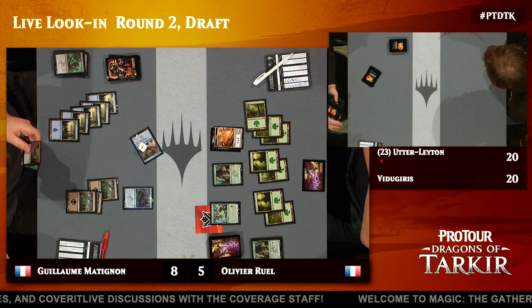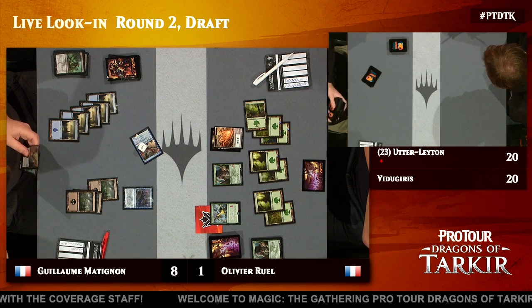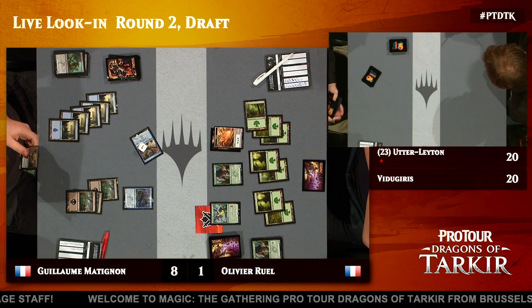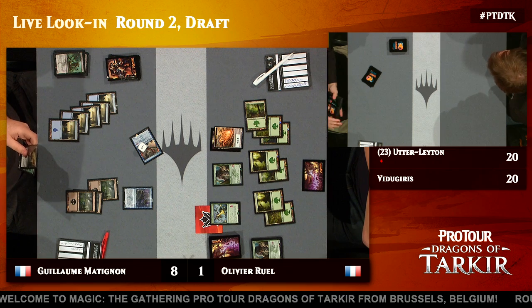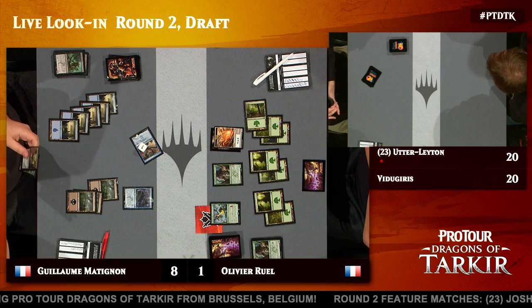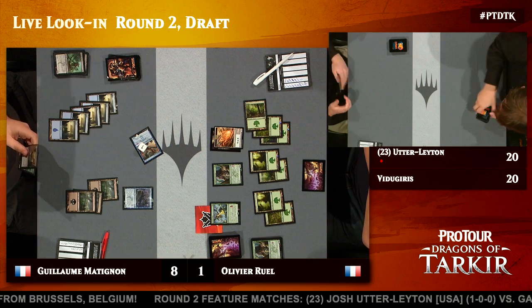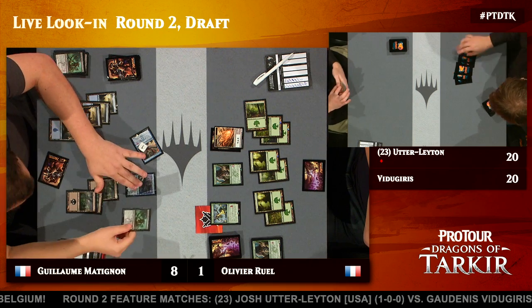Matignon sort of fearlessly keeping up the pressure here. But notably, he is at 8 life, so it's conceivable that with the right draw, Ruel could surprise him. Well, you've got to be worried about a Press the Advantage. You've got Unmorph here. Yep. Play Press the Advantage. Any number of other pump spells.